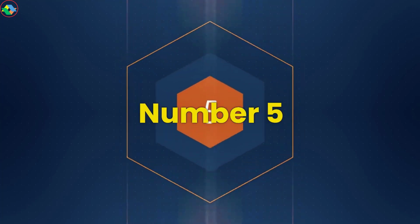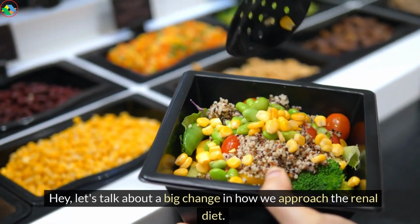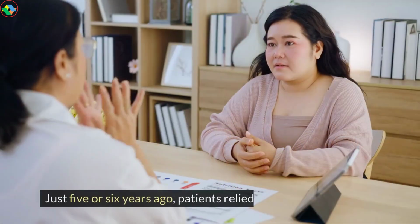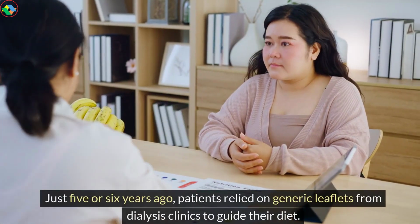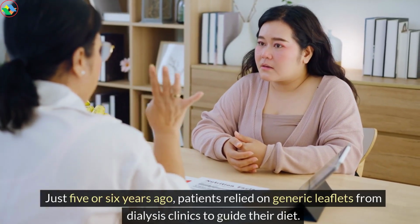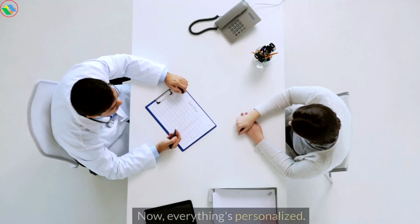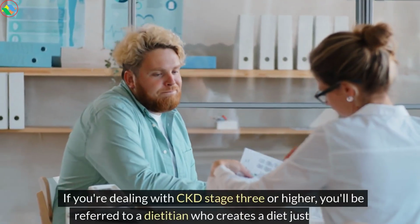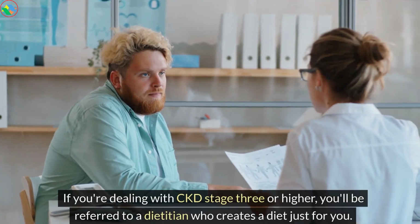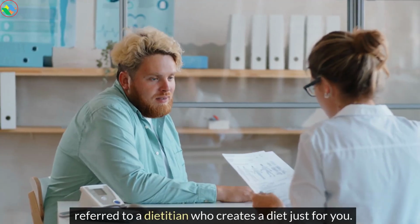Number 5. Hey, let's talk about a big change in how we approach the renal diet. Just 5 or 6 years ago, patients relied on generic leaflets from dialysis clinics to guide their diet. Now, everything's personalized. If you're dealing with CKD stage 3 or higher, you'll be referred to a dietitian who creates a diet just for you.